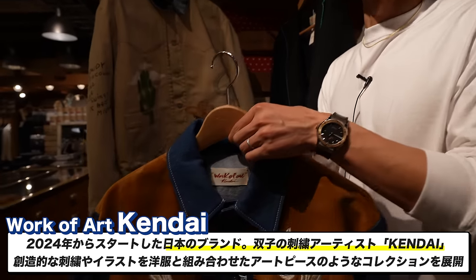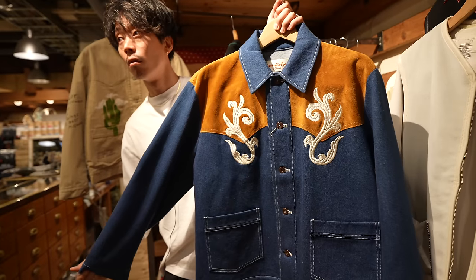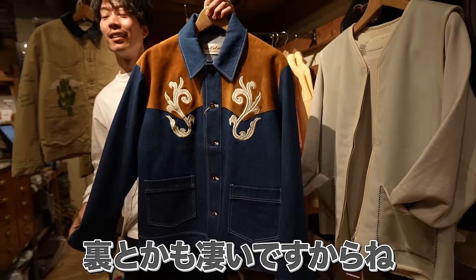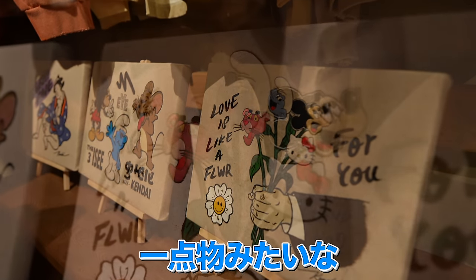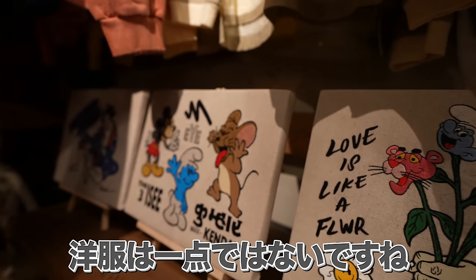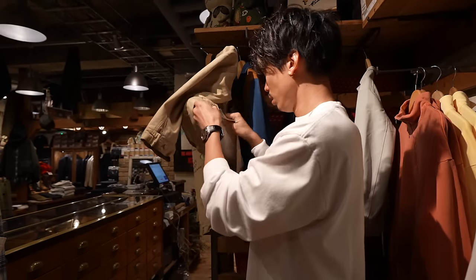For the time being, it only works well with a slightly old sewing machine called a horizontal swing sewing machine, so the shape is quite classic, but the embroidery is very noticeable and the back is also amazing. The clothing and the artwork are basically one-of-a-kind items. Clothes are different, aren't they? Well, clothes are not one-of-a-kind, yes. Quite cute. It's nice. That's because we didn't have many of them.